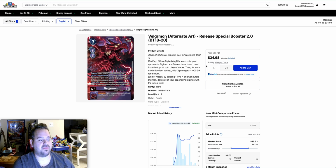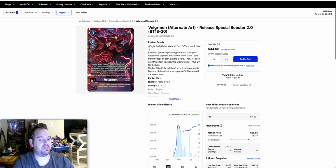All right, well, let's start off with a card that is actually really popular and really something I enjoy right now, the Velgrmon from BT18. This is a card, the Duskmon's always kind of been high, 40, 45. It's been kind of holding that pattern. The Velgrmon actually went down to 30 and then jumped back up to 40, and now it's kind of back down around 35. So they had that big bump and kind of came back down. It's still on an upwards trajectory, but it's kind of leveling off here.